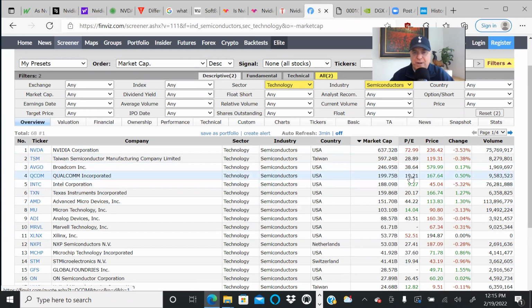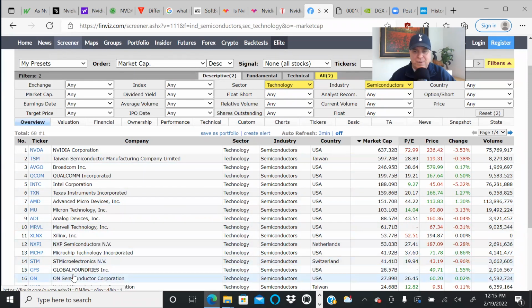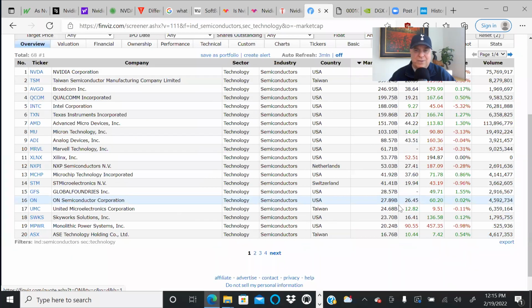You can see that Qualcomm trades at 19, Intel trades at 9, Texas Instruments trades at 20, AMD trades at 44, but Marvell has no PE, so it's not profitable. NXPI trades at 27. So we would say that anything under 30 might be pretty fair for just a semiconductor company. And we're going to see in a second, is Nvidia just a semiconductor company? Well, I don't think so, but the stock market does, so what they think is correct. They want Nvidia in the same category as NXPI, or maybe other semiconductors. What are they trading at? 26, 27.